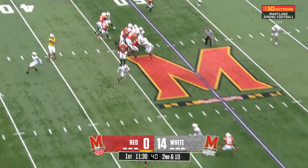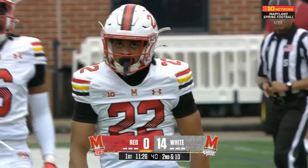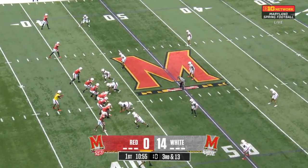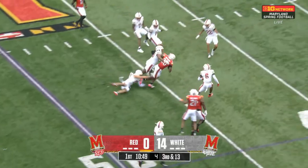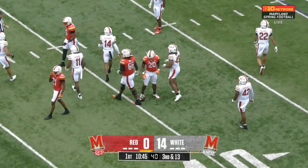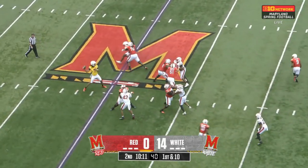National spotlight on this hometown superstar. Octavian Smith is wrestled down in the backfield. That can run. They cover a lot of ground. You saw that right there when he closed on that. Washington looking short. Screen. Screen for Williams. Lots of space across midfield, and he's got the first down. First down from the 42.